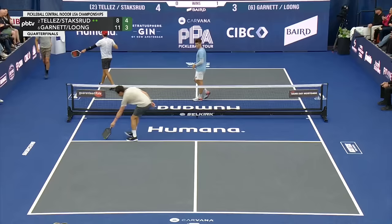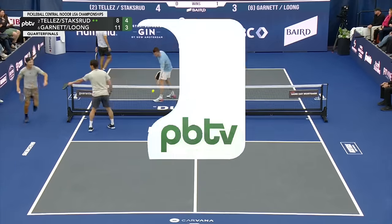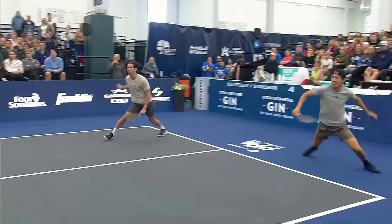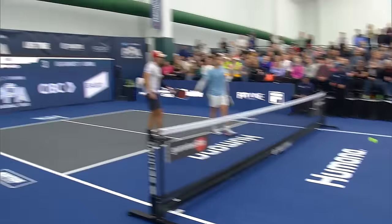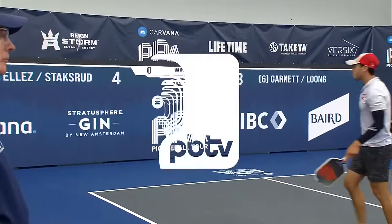I was about to say, I wouldn't drop shot any of these four players, no. But the second one of the point worked out for Pablo, and I think his hint of deception on that shot allowed him.